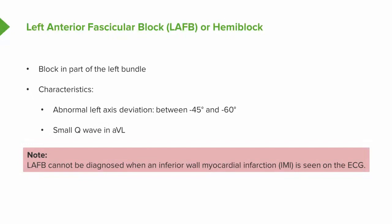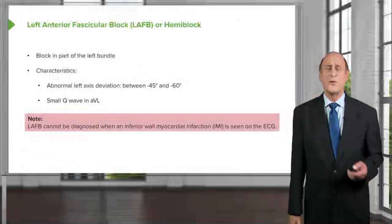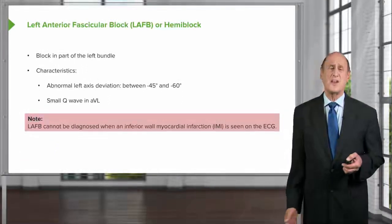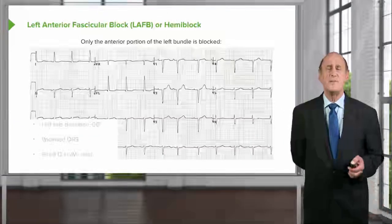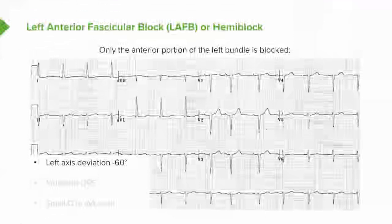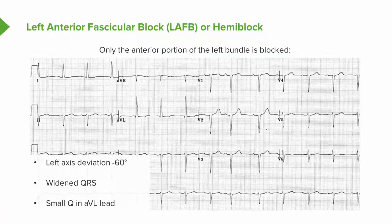And it can't be diagnosed when there's an inferior wall myocardial infarction, because that often results in a marked left axis. So that takes away the criteria for a left anterior hemiblock. The left anterior hemiblock is quite common, and it doesn't imply serious heart disease. It's only a little bit of the left bundle that's blocked. Here's a typical example. You can see marked left axis deviation. Notice that the tallest R wave here is in lead AVL, so that the left axis is minus 60. There's a widened QRS, generally 0.11, something like that, and there's a small Q in lead AVL.